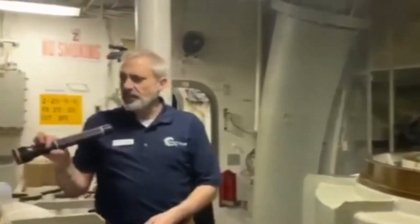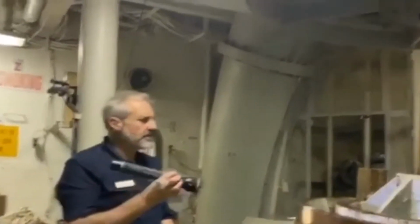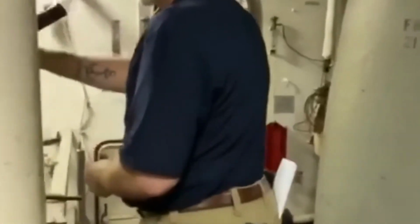This is the port side windlass. This is the starboard side windlass. And the chain comes down here through the spurling pipes. So the chain is running directly through there.